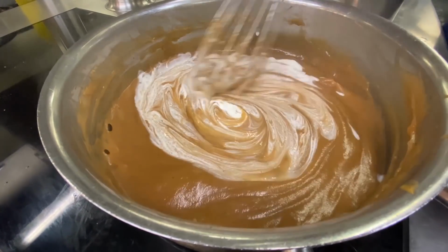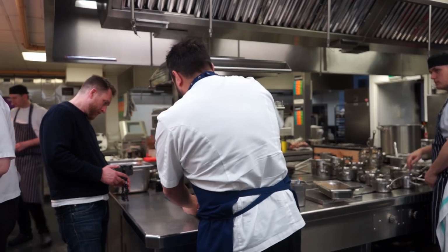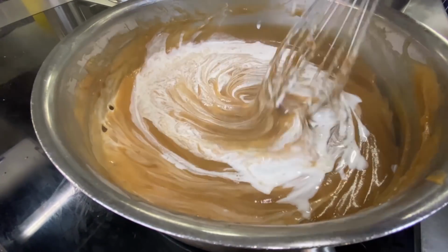In a restaurant, we'd obviously make a batch of this, but at home, you can have this done and keep it in the freezer as the thickened base and pull it out whenever you've got a dinner party on.